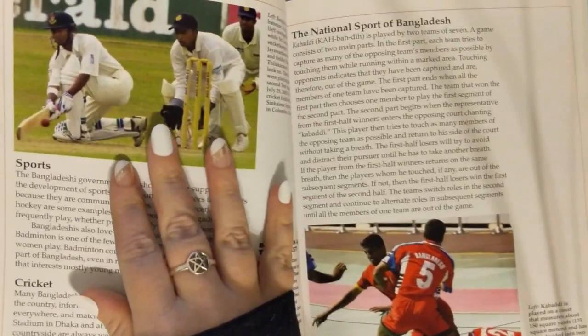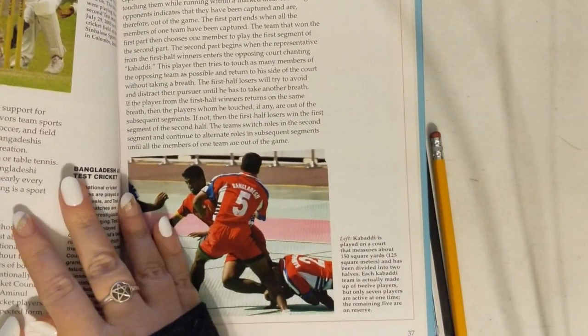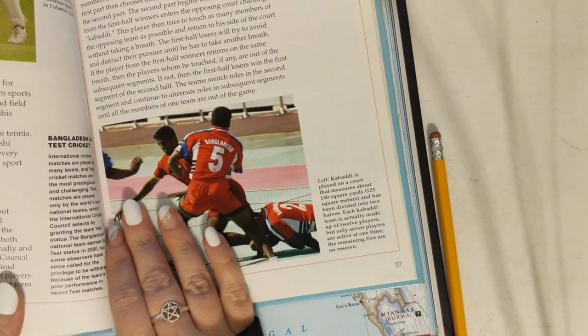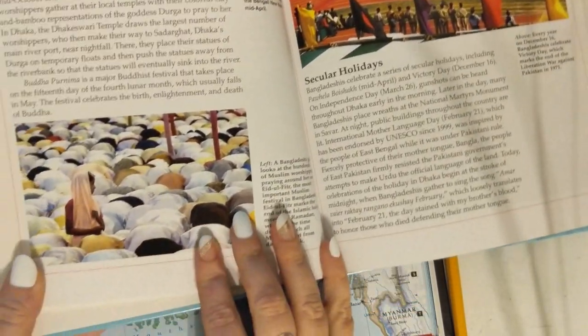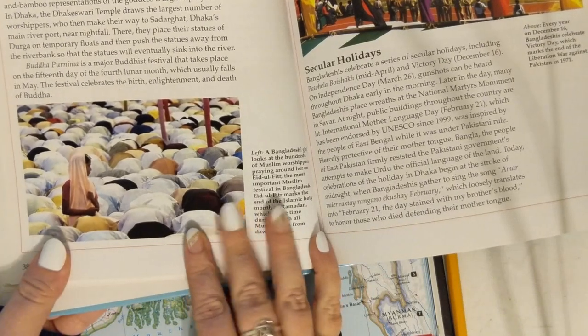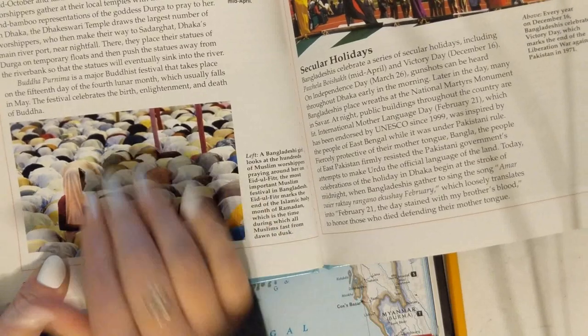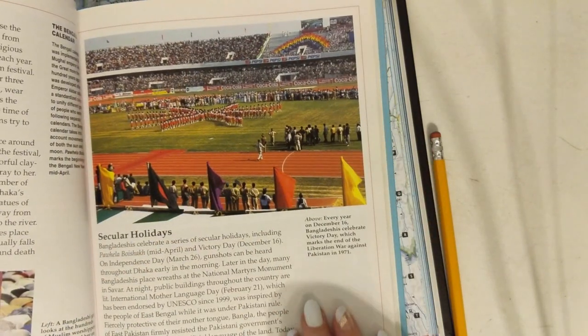Cricket is the most popular sport in Bangladesh. But the national sport is kabaddi, which, when you break it down, is like tag with specific rules. It sounds really fun, though. It's like capture the flag without any flags. This is a really pretty picture. This is Muslims praying during Eid al-Fitr. A really nice picture, I like that. This is a celebration of Victory Day every December 16th.